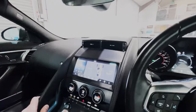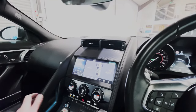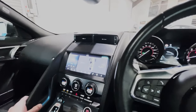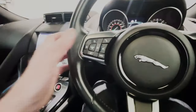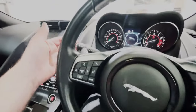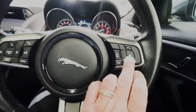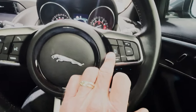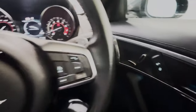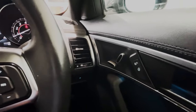It is occasionally problematic on F-types. Very, very quick and easy and cheap to fix if you have a problematic one, but this one is working exactly as it should. Over to the steering wheel, and we've got the infotainment and Bluetooth controls on the left under the left thumb. We've got the automatic headlamps there on the left stalk. And on the right-hand side, cruise control and the active speed limiter. And of course, on the stalk there, the rain-sensitive wipers. And the electric seat controls there and lock-unlock buttons are mounted on the door.